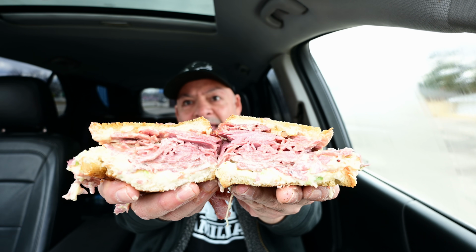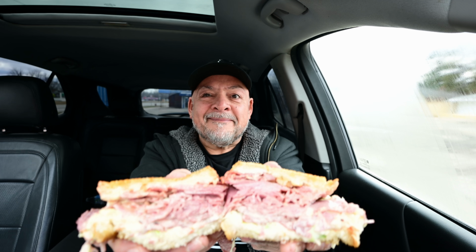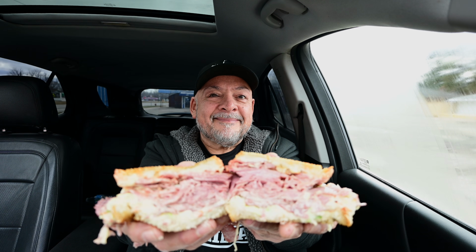Oh my goodness. Let me pull up my sleeves for this one. All right, let's pop it. Bam! Look at that cross section. This is the best corned beef sandwich I've had in Metro Detroit.